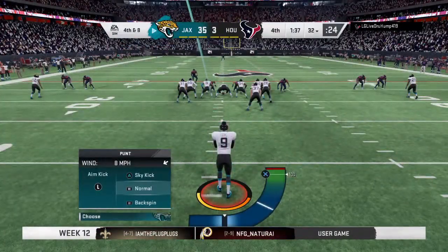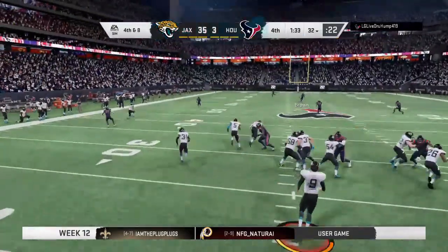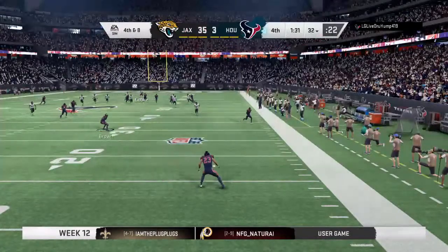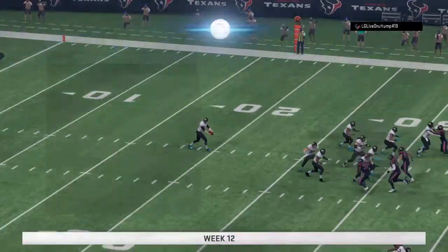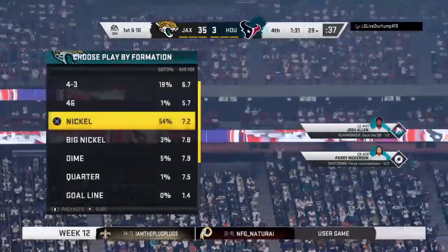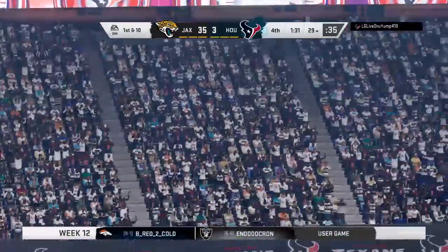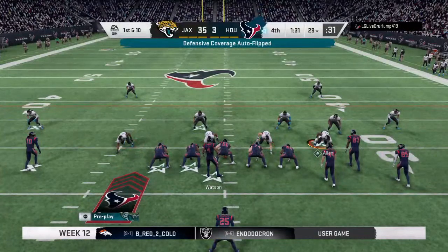Here's Logan Cook now as he'll kick it away for the 2nd time. And he gets it away, a directional kick going toward the sideline. And this one will not be returnable as it sails out of bounds. At their own 29-yard line. The Texans offense ready to go here for their next drive.